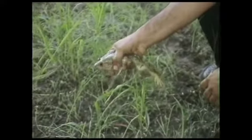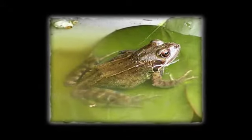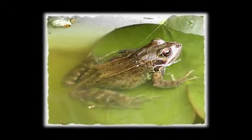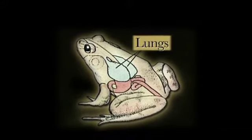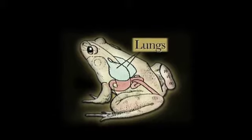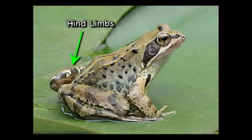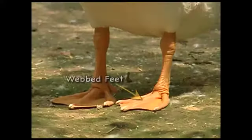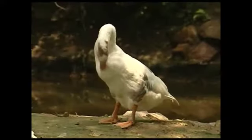Moist skin helps in exchange of gases when frog is in water. Lungs help in gas exchange on land. Webbed hind limbs help in swimming. The webbed feet of ducks make them good swimmers.